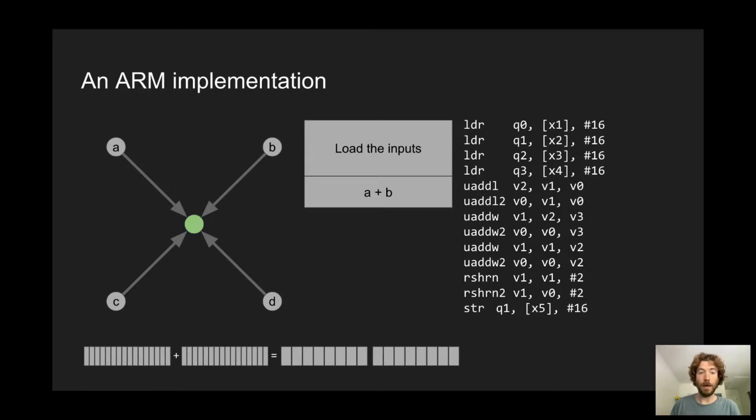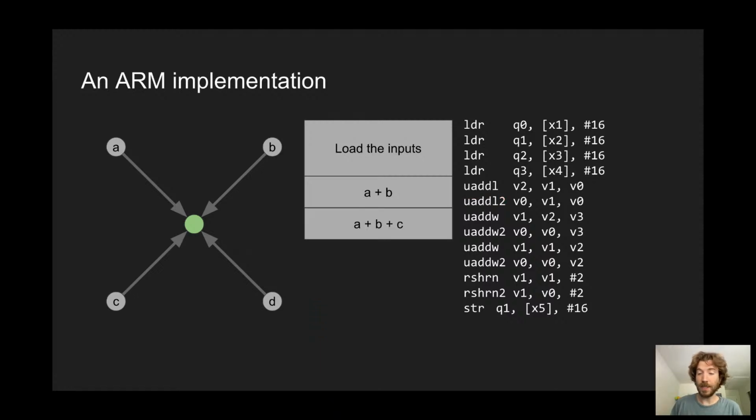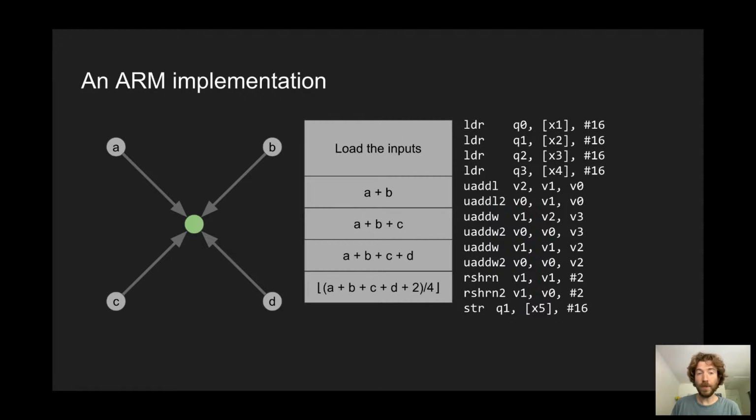So it takes 2 instructions because we need to widen to 16-bit integers so that the sum doesn't overflow. And 16 16-bit values uses 256 bits, which is 2 SIMD registers. And we need 1 instruction to compute each. So uaddl computes the first half of the output, and the imaginatively named uaddl2 computes the second half of the output. Then we use 2 more instructions to add the third input, 2 more to add the fourth, and then we do something called a rounding, narrowing, shift right, which adds 2, divides by 4, and converts back to 8-bit, all in a final pair of instructions. So the ARM instruction set is highly specialized for this computational idiom, as are many DSP instruction sets. Finally, we store the output.